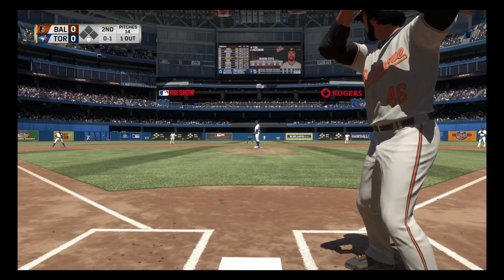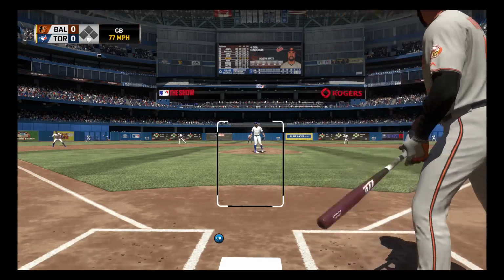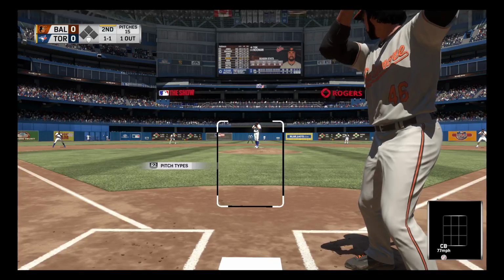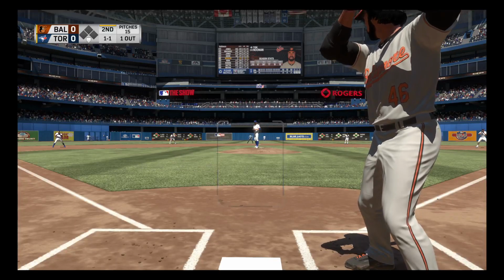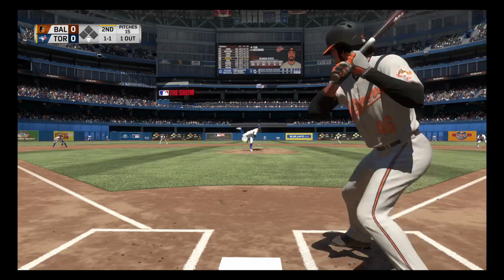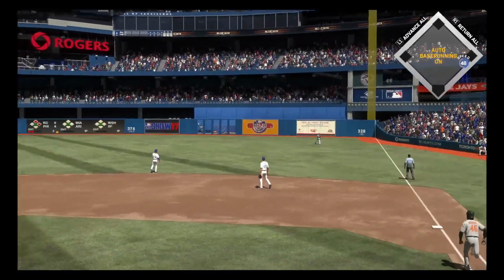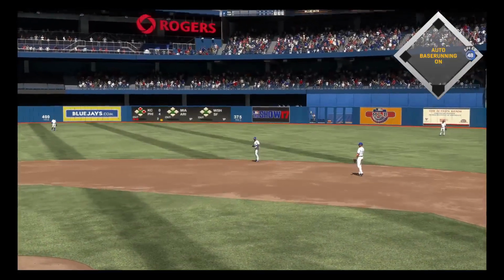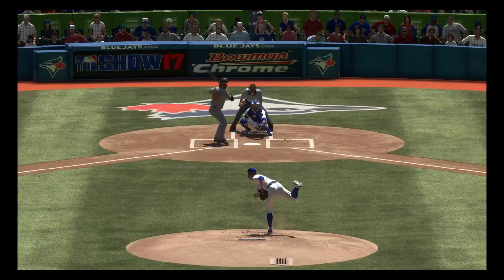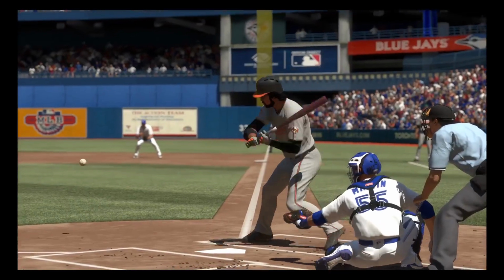The 0-1 pitch. And now a curveball that bounces up to the plate. It's 1-1. Now here's the pitch. That gets down, and he's got himself a base hit. Well, you ever talk about a much-needed base hit? That's it right there. He's been struggling all year. That was much needed. Put a smile on his face.